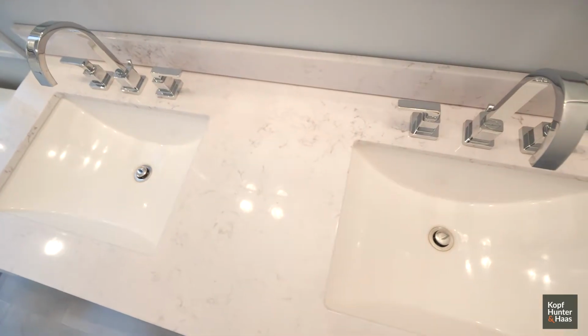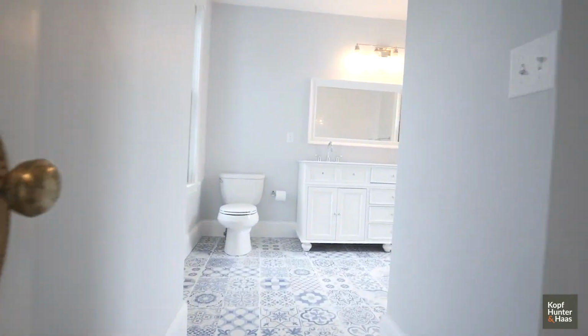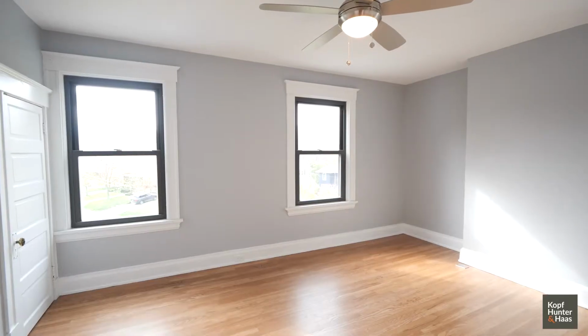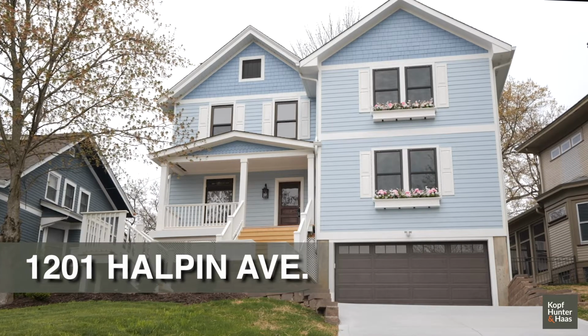A 10-year tax abatement for $275,000 is being applied for, making financing even easier. Make 1201 Halpin your new home.